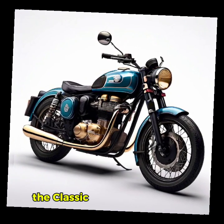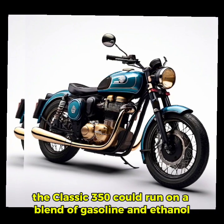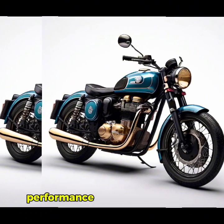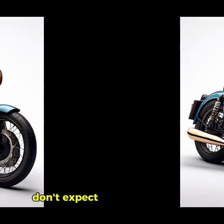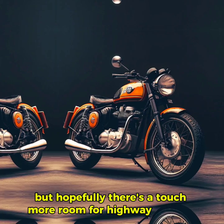This means the Classic 350 could run on a blend of gasoline and ethanol, potentially boosting fuel efficiency and reducing emissions. Performance-wise, we might see some tweaks to the 350cc single-cylinder engine. Don't expect a massive power surge, but hopefully, there's a touch more oomph for highway cruising.